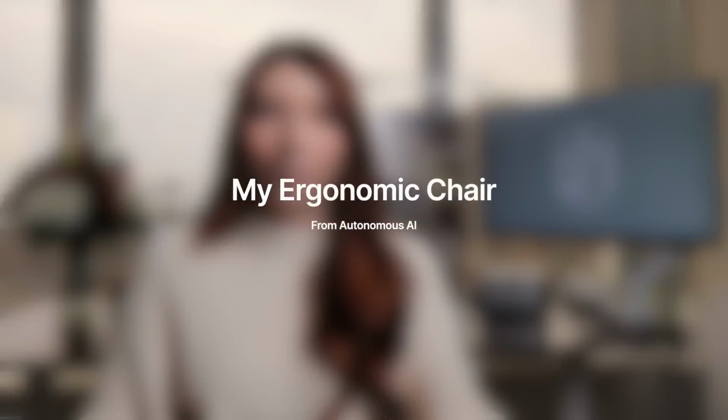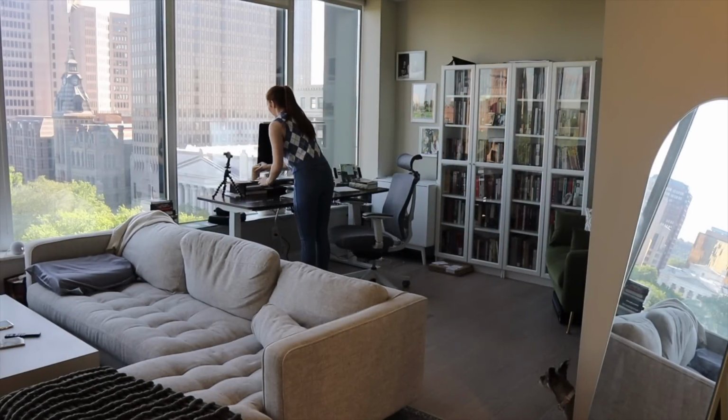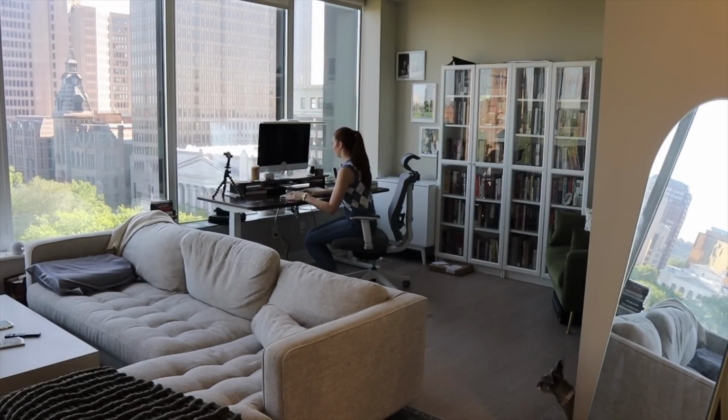Now let's talk about the second most important aspect of my desk setup, which is my chair. My chair is also from Autonomous AI, and I believe it is the Ergo Chair Pro. It is a bit on the pricier side. However, I had a horseback riding accident when I was 14, which caused severe trauma to my back. I have scoliosis and a lot of chronic back pain. Having a chair that is comfortable, that is supportive, is worth its weight in gold in my mind.